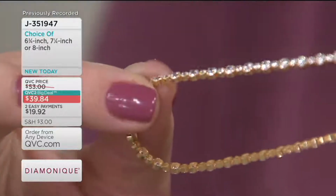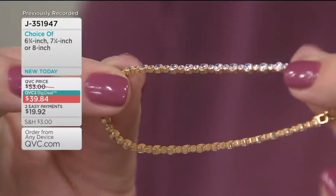Because it is gold. It is. All you're seeing there is the gold. And thank you, Erin. That's a beautiful shot. Thanks, guys upstairs. That's awesome.